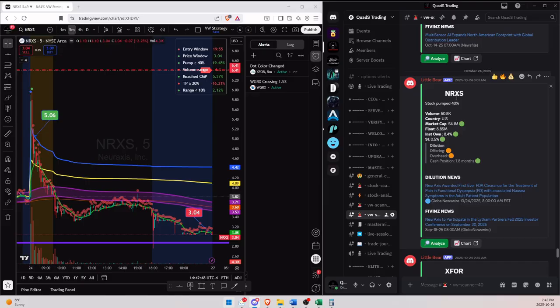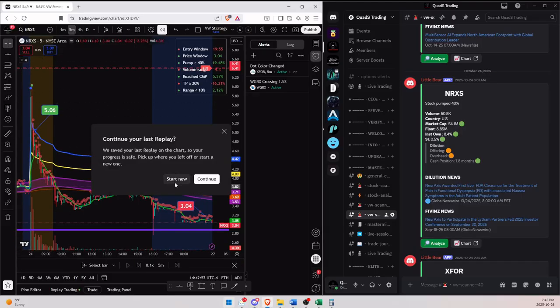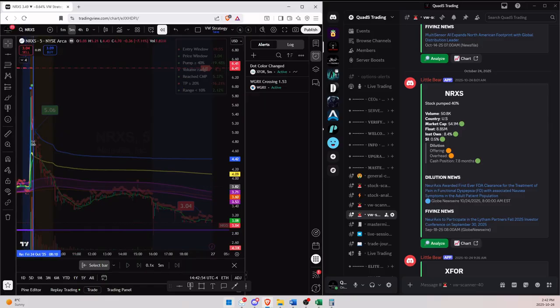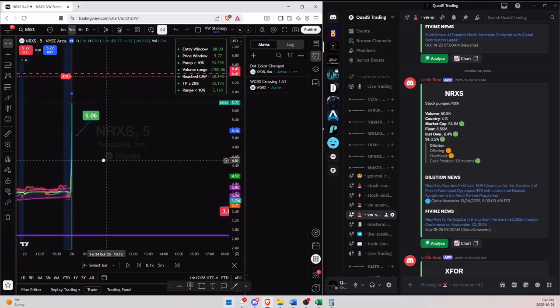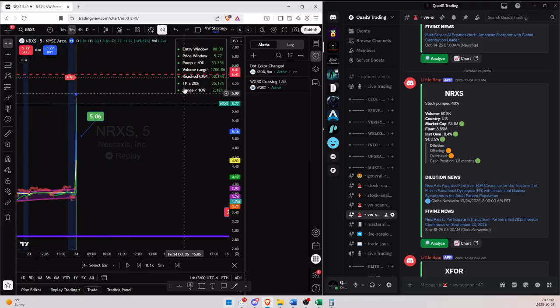So NRXS. Let's just do a quick replay to show you how our indicator works. Our indicator for the VW is very simple. You do not have to think about anything. You just look at our table here. You see everything here is green. That means that this will do a VW1 strategy if the stock is good. And I don't see anything that's double red. If it was double red, it wouldn't even show here anyway. This only shows stocks that will do the VW as a stock selection.